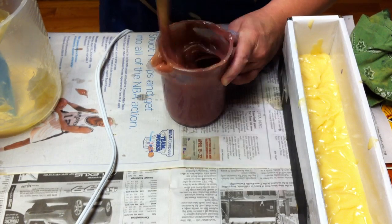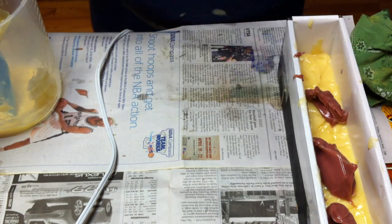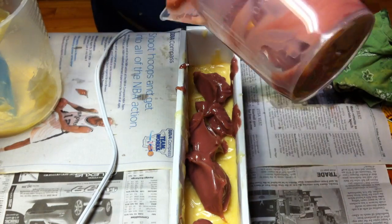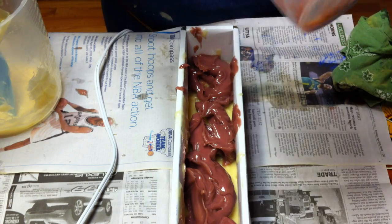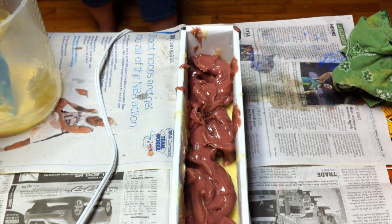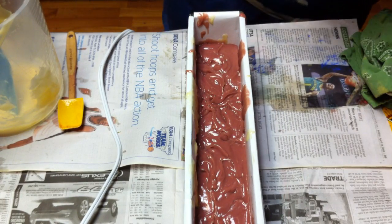Okay, well, that's going to be it, and that's not really exactly what I wanted, but oh well. Oh, I'm out of the picture probably. Maybe it'll darken up when it gels. You know how it does that sometimes. So, that's that. Now let me just tap this down. Okay, and now, oops, see?